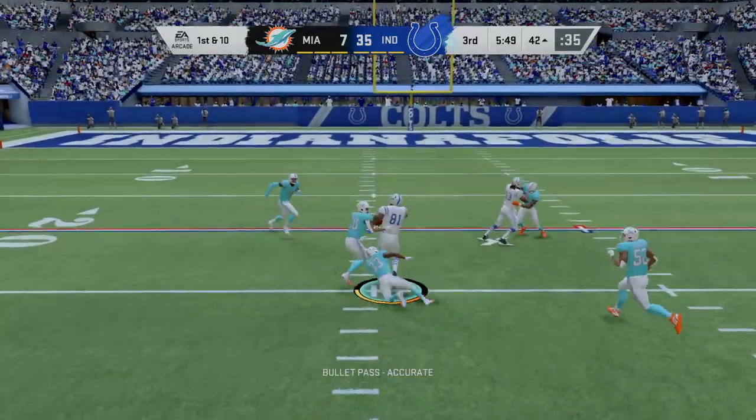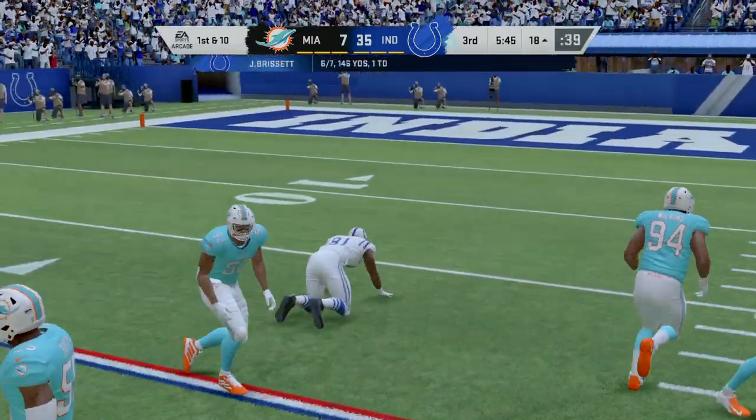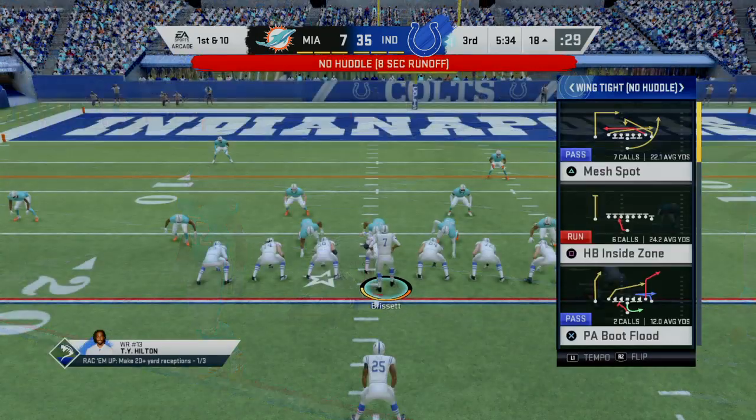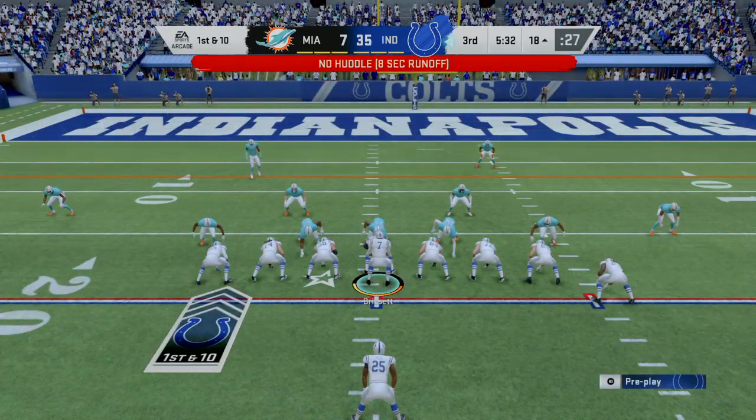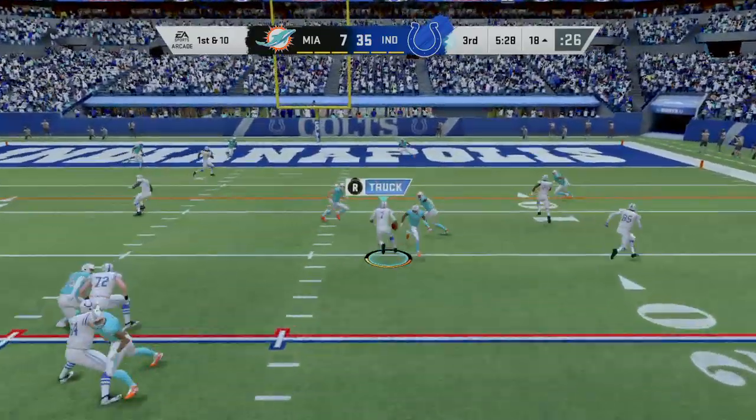The throw over the middle taken in. And they'll wind up getting this one all the way down inside the 20. 25 yards there on the catch and run. On 1st and 10, Brissett.